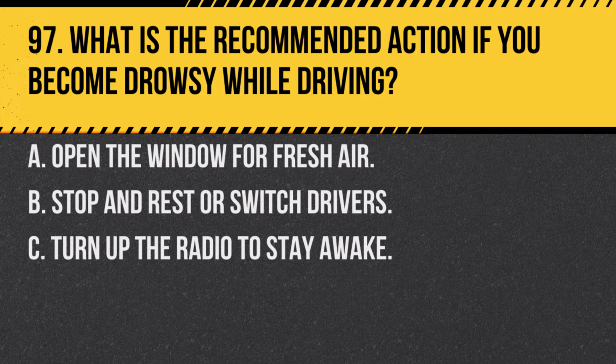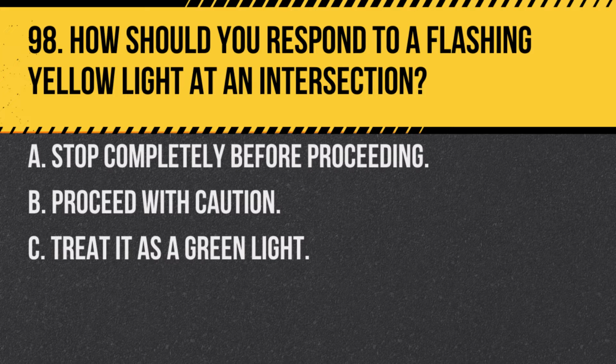A. Open the window for fresh air. B. Stop and rest or switch drivers. C. Turn up the radio to stay awake. Answer: B. Stop and rest or switch drivers. If you become drowsy, it's safest to take a break or switch drivers. Question 98. How should you respond to a flashing yellow light at an intersection?